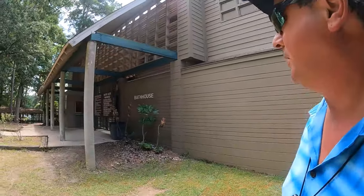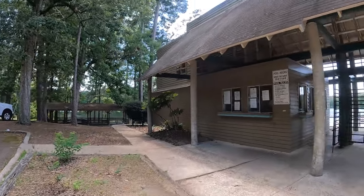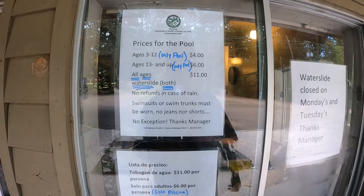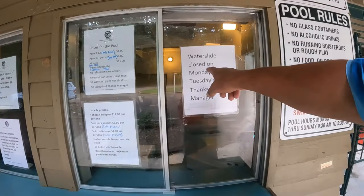See what it costs. So here's your prices. Only the pool is $4, all ages, $11 for both the water slide and the pool. Water slide is closed Mondays, Tuesdays. Thanks from the manager. All right, so that's good information for you if you're coming out to Roosevelt State Park in Mississippi. It's a great waypoint stop. I mean, literally, it's right off the highway. And you can take a cool dip in the pool. All right, let's go see some more stuff.